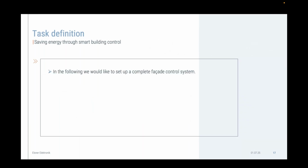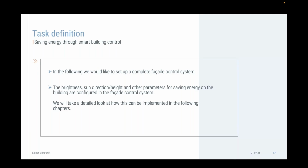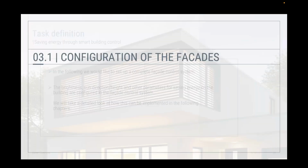So first up, in the following, we would like to set up a complete facade control system. The brightness, sun direction, height, and other parameters for saving energy on the building are configured in the facade control system itself. Next up, we will take a detailed look at how this can be implemented. Firstly, we're going to dive into the configuration of the facades.